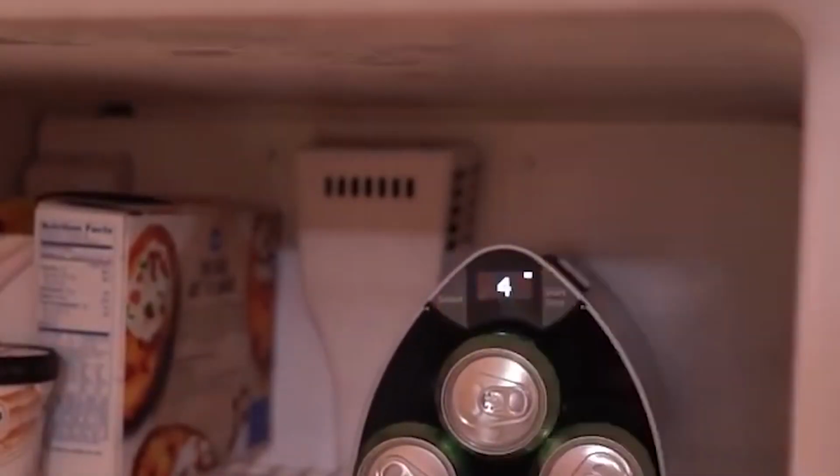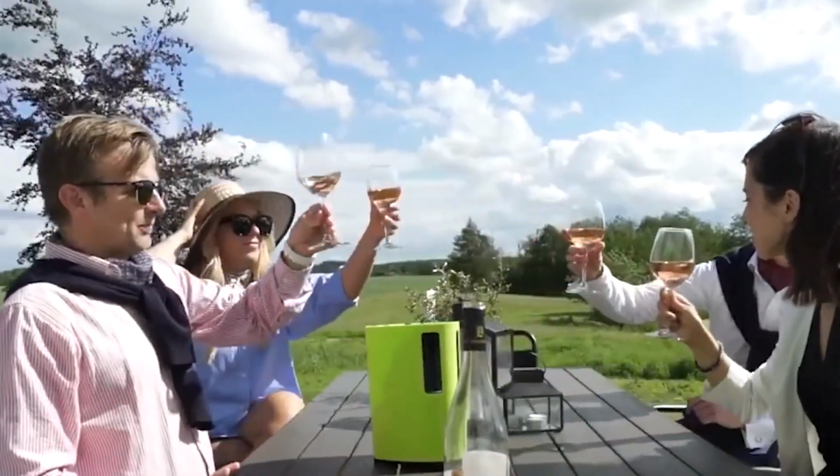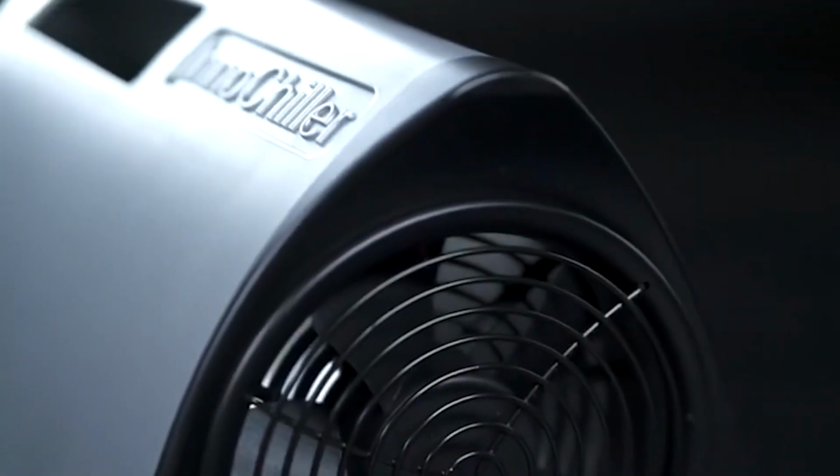Compared to conventional cooling methods, InnoChiller saves up to 45 minutes. Moreover, the gadget is roomy enough to cool 6 cans, 2 wine bottles, or 1 ice tray at a time. You can buy it for $69.